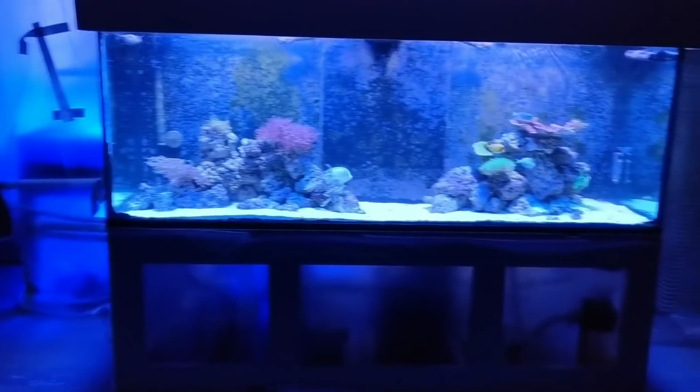So those are some of the changes. It's nothing huge, but a lot of little stuff. I'm really enjoying this tank with the corals and the color in here now. And the next major change is we're talking to our contractor about getting the basement finished in January.